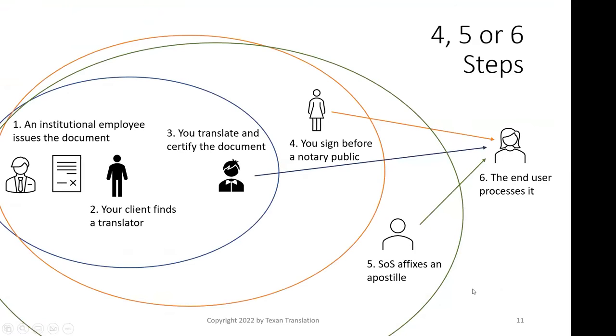So the process that we're talking about here is how to take your translation and make it more official so that it will be acceptable to different kinds of end users in different places.